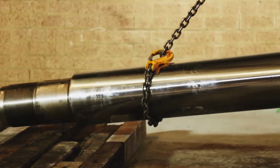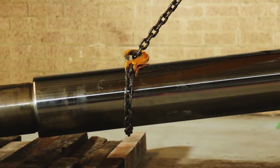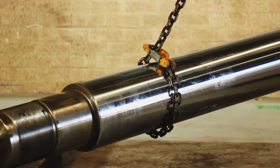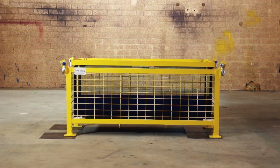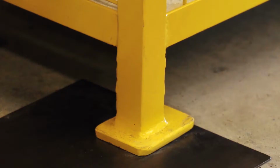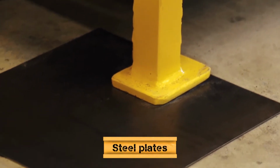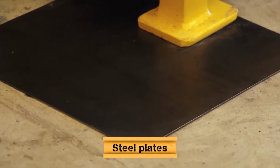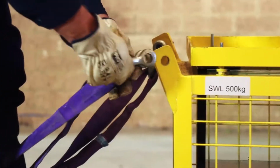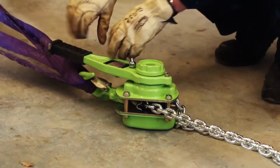Generally speaking, the smoother an object, the less friction or grip it will apply to other objects it comes into contact with. Look at this steel cage. Its feet are smooth. The plates on which they're standing are also smooth, resulting in low friction between them. If we attach a chain to this cage, it should be fairly easy to drag it over the plates.